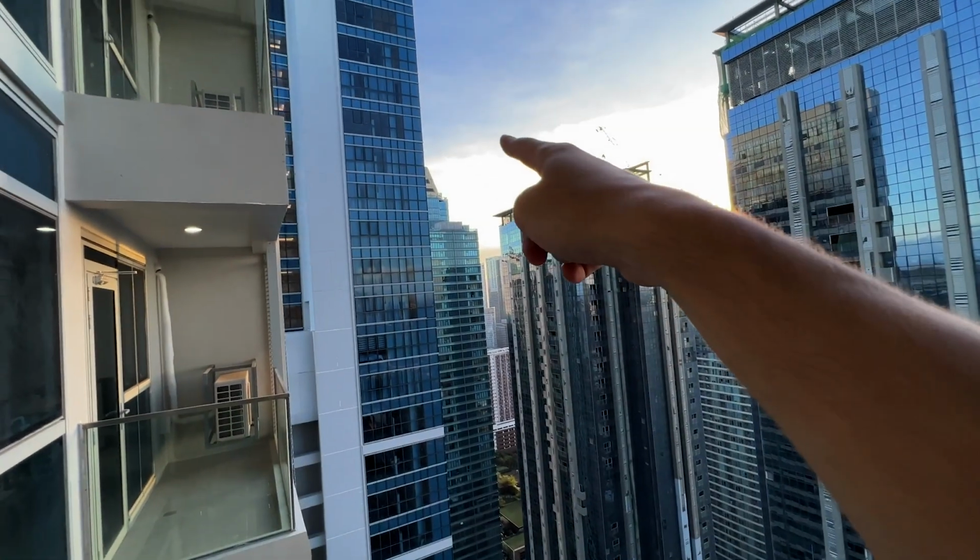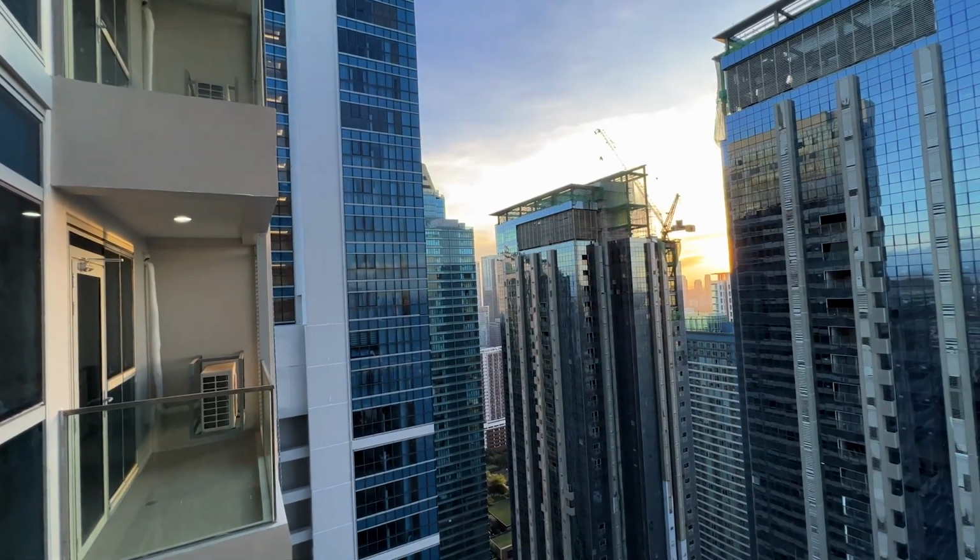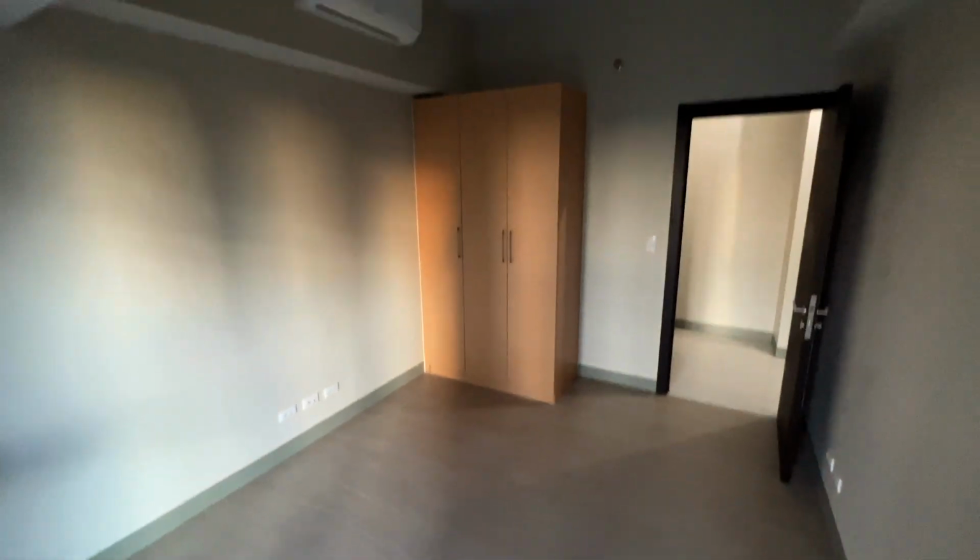That's the Grand Hyatt right there, and you can actually see the peak. A rooftop bar located on the tallest building in Manila, or the Philippines, I should say. This master bedroom is of a good size.